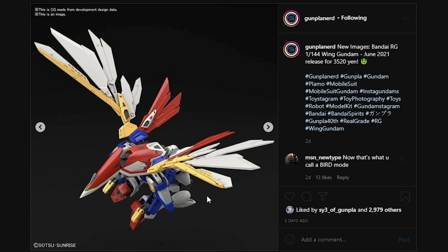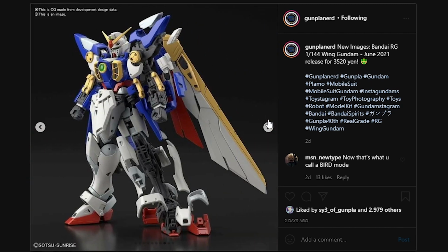Like, what the hell is the point of this mode? Why? It's not aerodynamic, it's not going to capture any enemies, and this gimmick looks like it's only going to come on an SD, and they dicked around with it and made it with the real grade. Like, what's the freaking point? And of course you do get a detailed look at the inner frame.